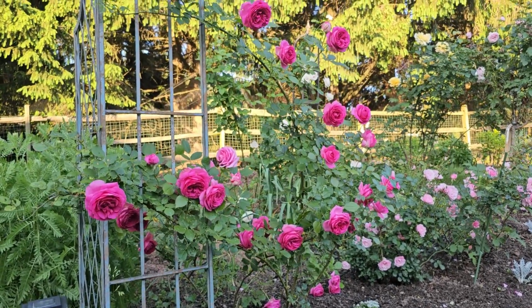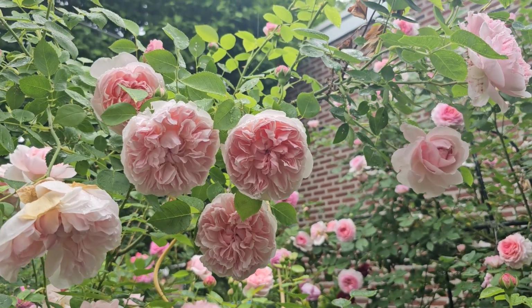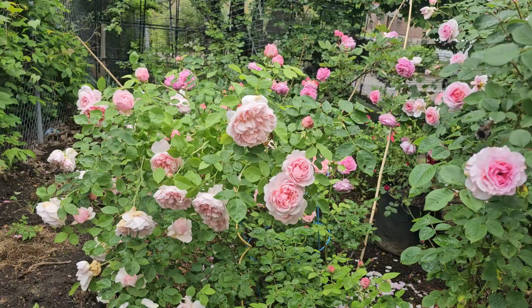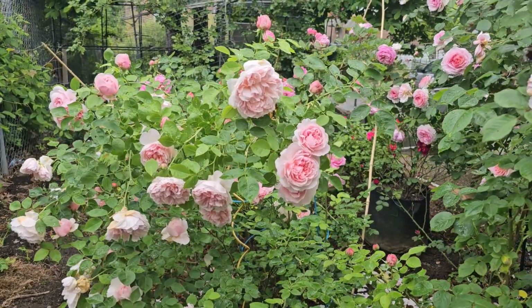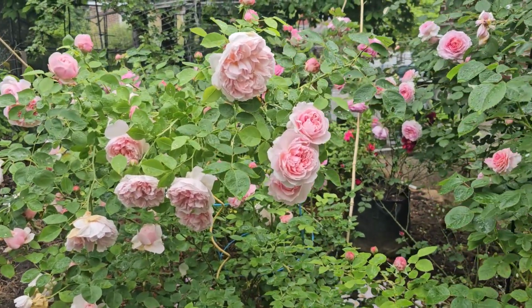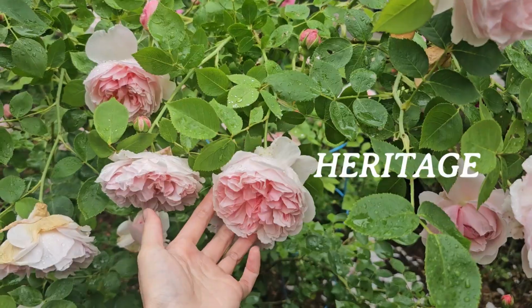I was debating whether I should show you guys these roses because these are not from my garden. They are the ones that I gifted my parents years ago, but they are just too beautiful not to share. This one is called Heritage. It's one of the David Austin roses.